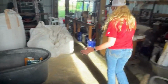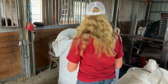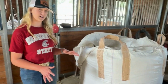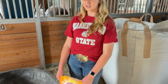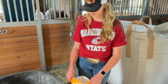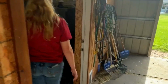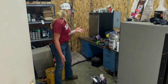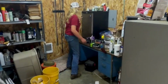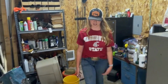There's our grain setup. There's some corn, some feed that prevents bloating, that also kind of doubles like sweet feed, and baking soda that helps the steers not be bloated. Had some bloating problems last year. And here is where our tack box is stored when we're not showing, or when I'm not showing. And our medicine and drinks are stored, so when we're working outside we can get some drinks.